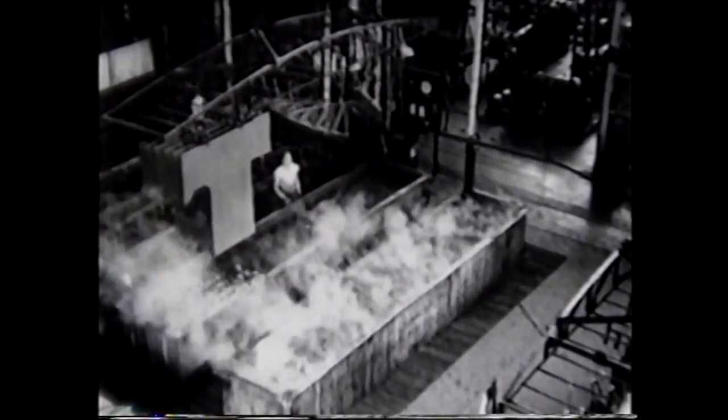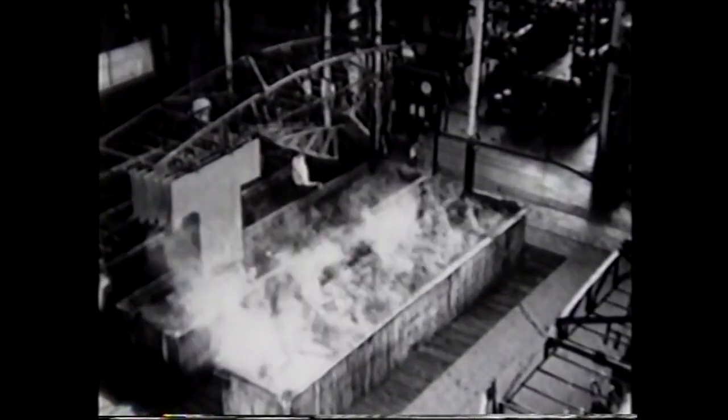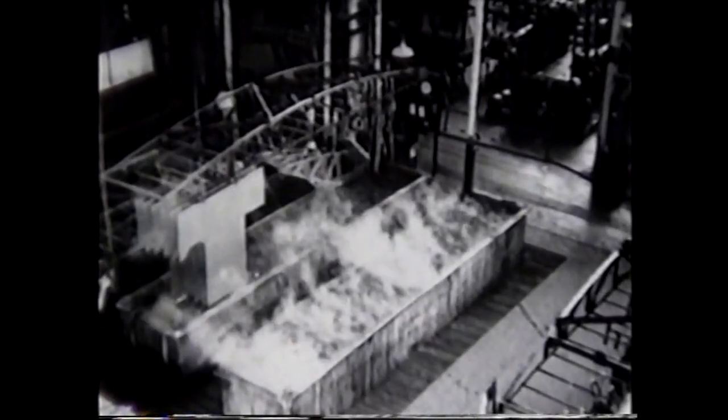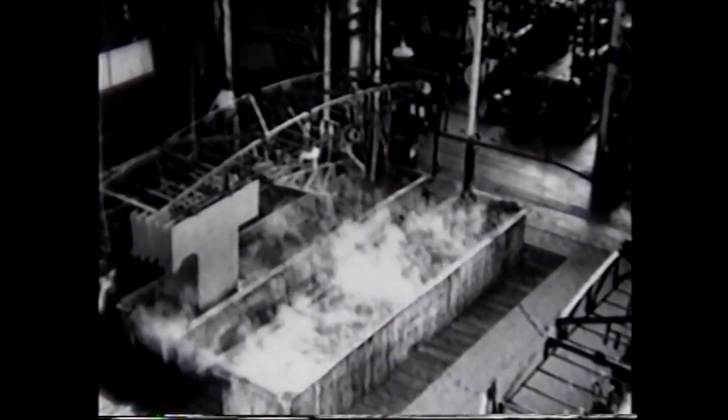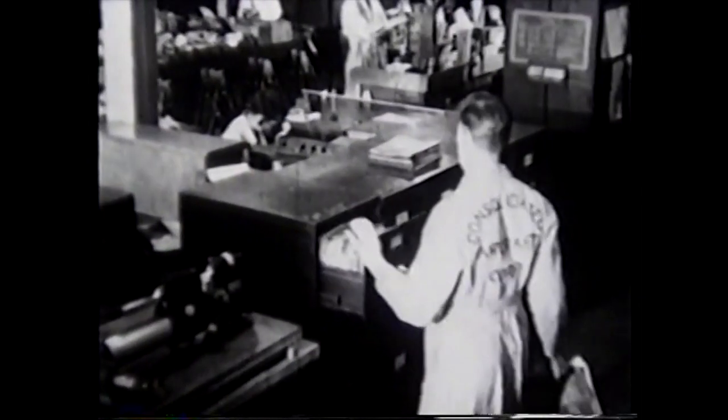Into the anodic tanks go all aluminum and aluminum alloy parts for the anodic treatment. This process forms on every surface a protective film of aluminum oxide, a tough, corrosion-resisting basic protection which becomes a part of the metal itself and which makes an excellent base for paint.